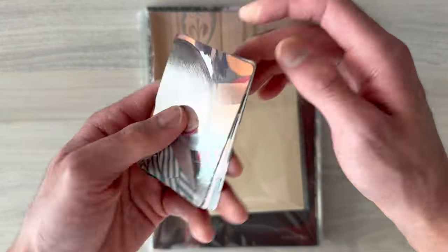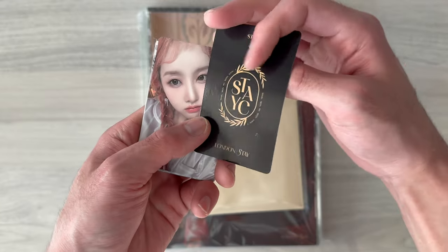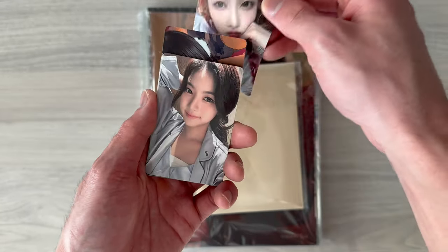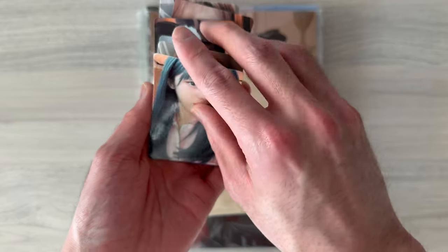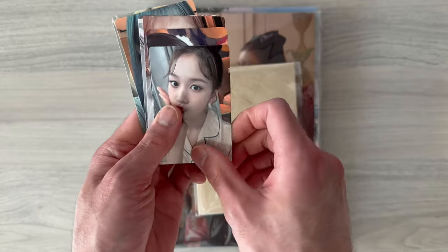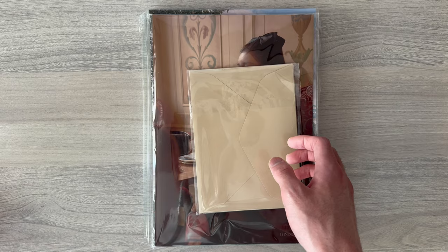Let's see. Yeah, so on the back it's the same thing. So I will just show you the front. So Sumin, Sieun, Isa, Seeun, Yoon, and J. So cute. Yeah, anyway, let's move on.